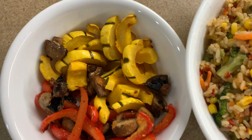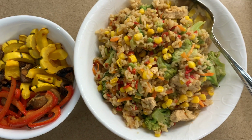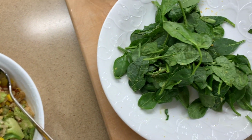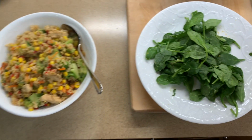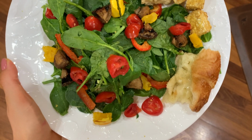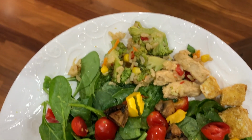For dinner, my mom and I roasted up a bunch of veggies. So we did mushrooms, bell peppers, and delicata squash, as well as we made some Gardein fried rice. It just comes frozen from the grocery store and you make it. And then I put all of that on a bed of spinach, kind of like a salad. Made myself some tofu as well in the air fryer.